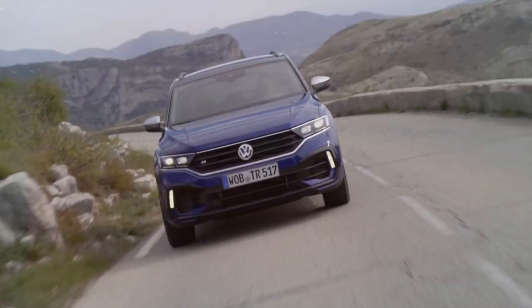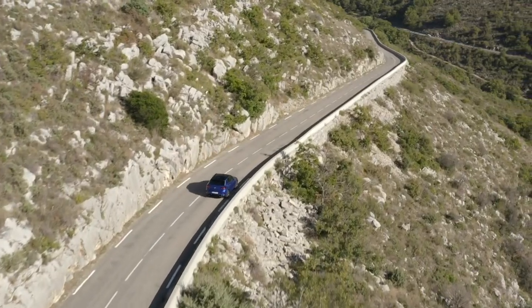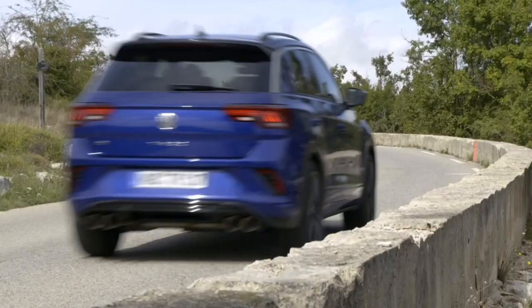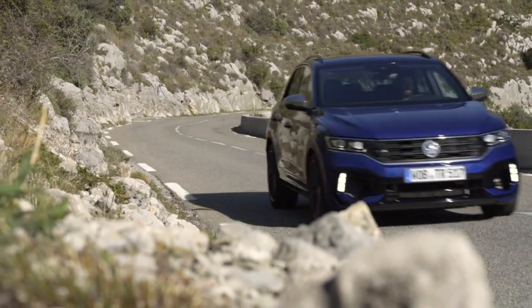What it does get, though, is more power. 99 more horses than the Puma, to be precise. Those extra ponies are also helped along by an all-wheel drive system, meaning the little Volkswagen can hit 62 miles per hour from rest in a staggering 4.8 seconds.